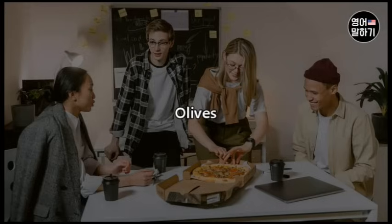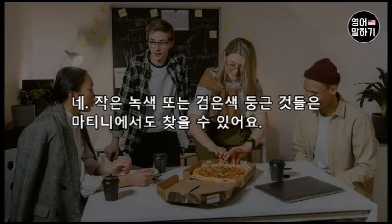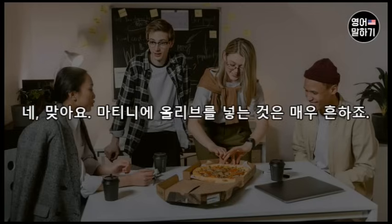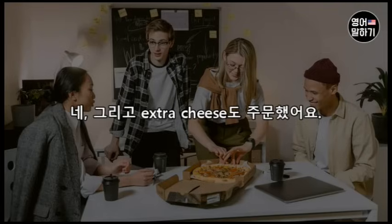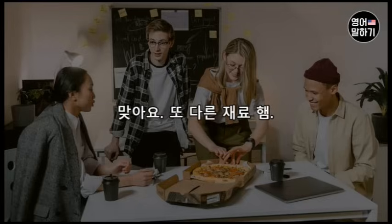Okay. Olives. Olives are little black or green balls. You can also find them in a martini. It's very common to have an olive in a martini. And he also ordered extra cheese. Extra cheese means more cheese.